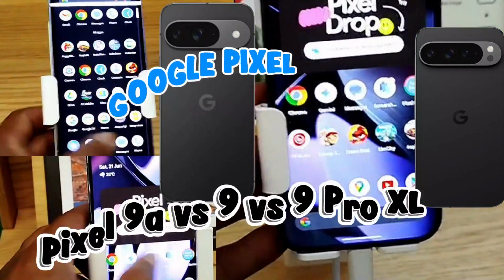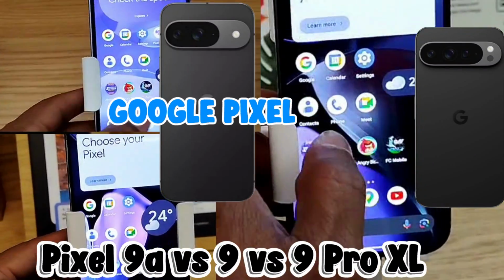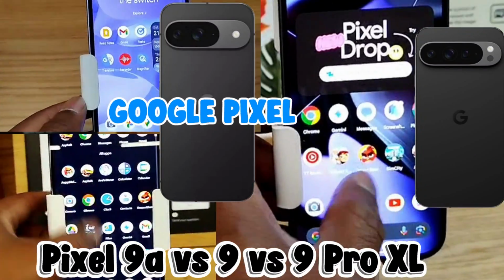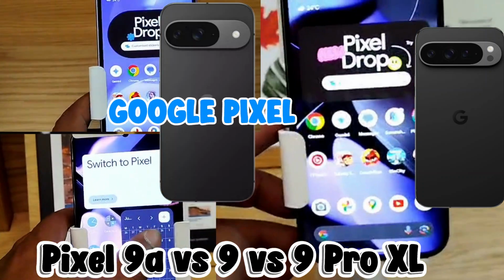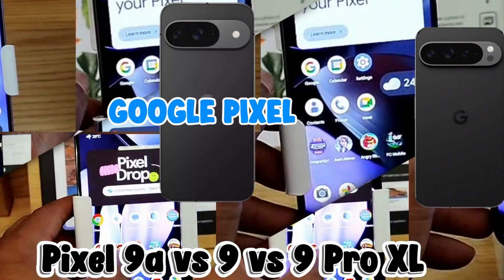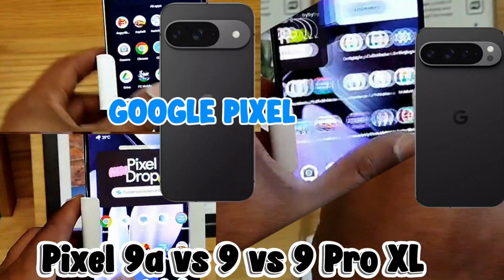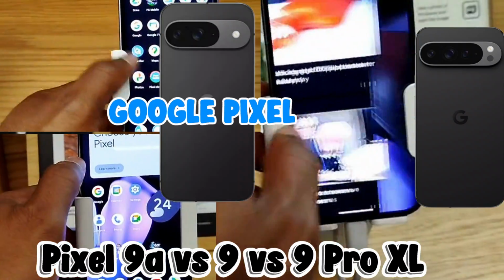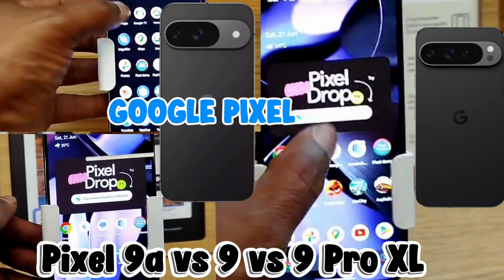And if you want the best of the best display, cameras, speed, and design, especially if you take a lot of photos or just want the full Google experience, the Pixel 9 XL is your go-to. Whichever one you choose, you are getting clean Android software with years of updates, powerful AI features, and a focus on privacy and security baked in from the start.